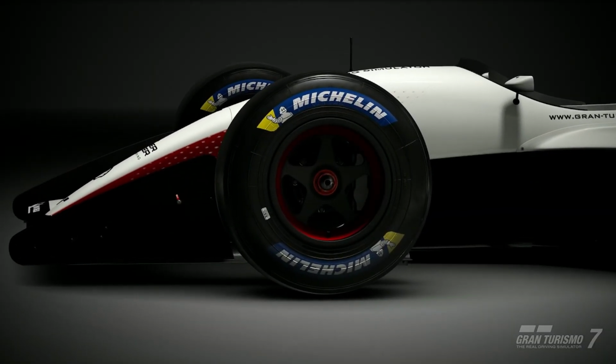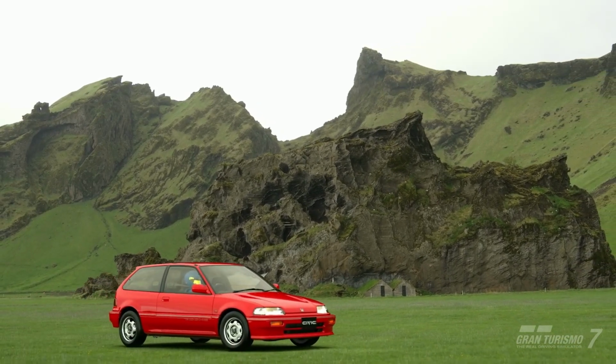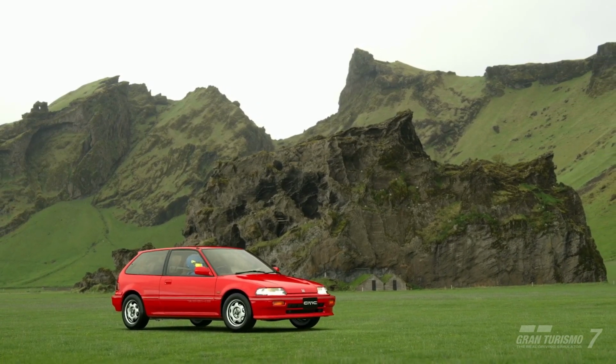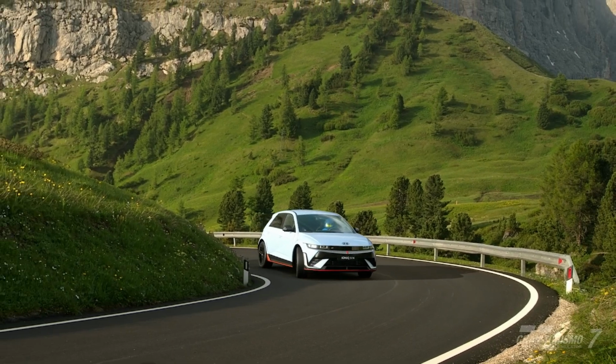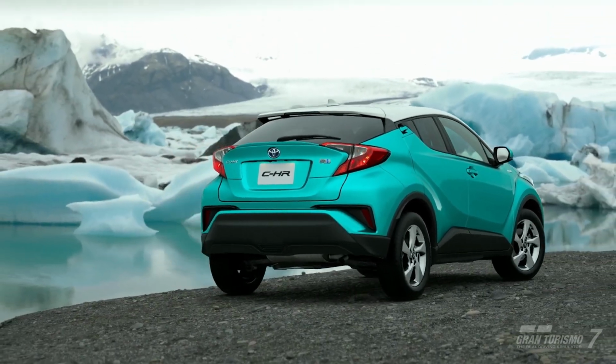Gran Turismo 7's latest update proves that no matter your style, formula cars, hot hatches, electric monsters, or practical crossovers, there's always something to keep you entertained. Now, if you'll excuse me, I need to see if I can get that IONIQ 5N to actually drift.